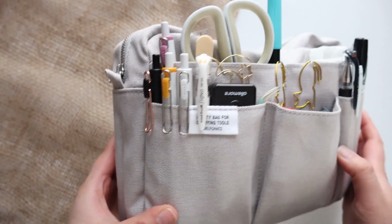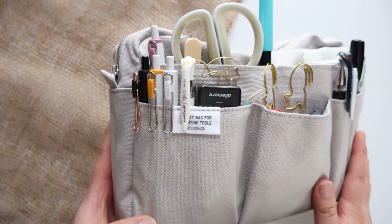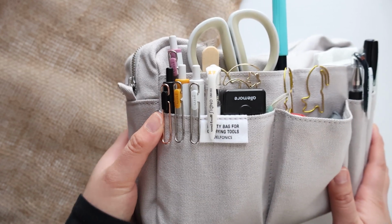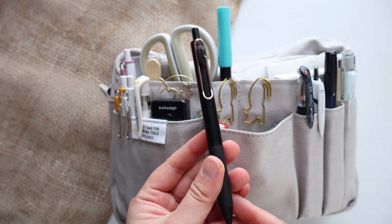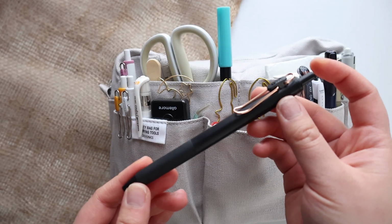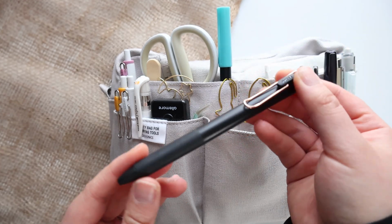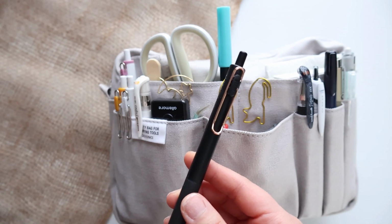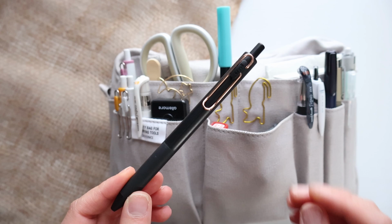Sorry, it's a little bit difficult to see just because it's kind of curving around, but as you can see, I do have a couple of Uniball One pens over here. So to start, I have this black Uniball One gel pen. This is just the black body with the rose gold clip. And this is in the 0.38 millimeter size. Any of the Uniball One gel pens that I will be showing in today's video are all the 0.38 millimeter size.